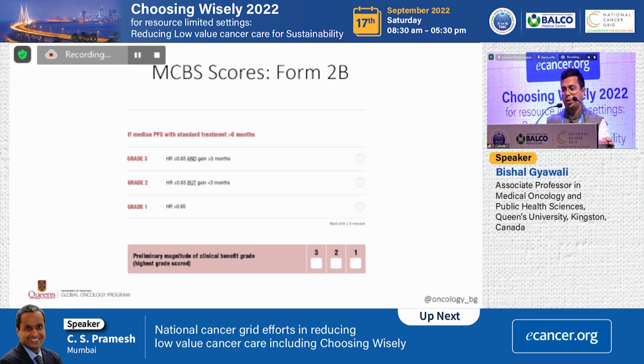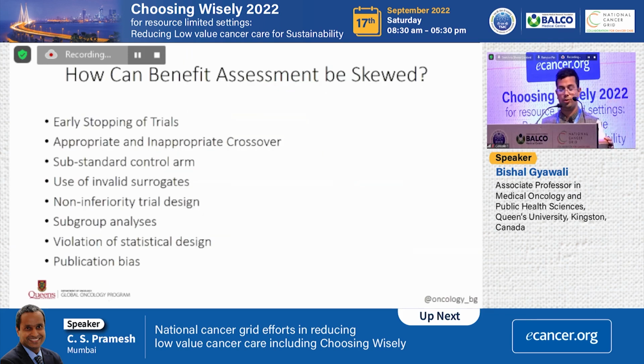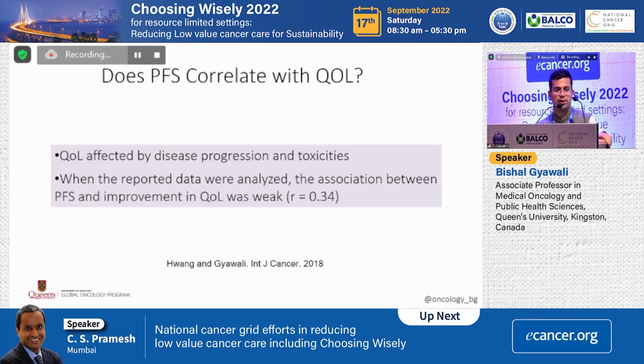And we actually wrote a paper about it, highlighting all the issues that can go into a trial design that can bias our magnitude of clinical benefit. To list point-wise, there are several things that we need to consider. Was the trial stopped early, crossover, substandard control arm, surrogacy. And we have talked a lot about these issues today, and I'm running out of time already. But one thing I want to highlight is, does PFS correlate with quality of life? We have talked that it does not correlate with survival all the time.